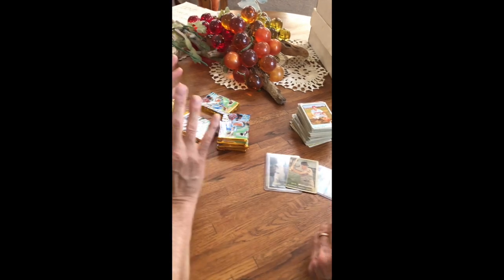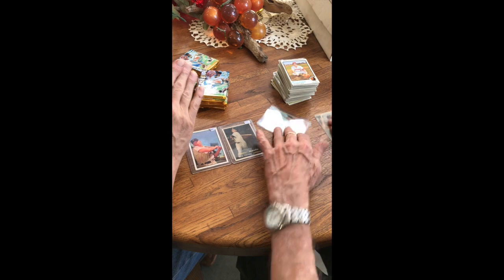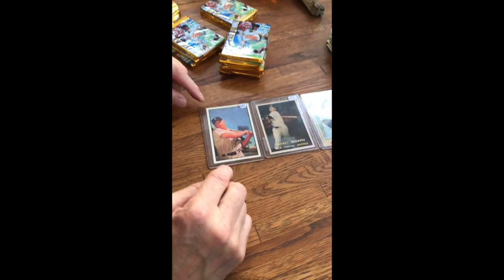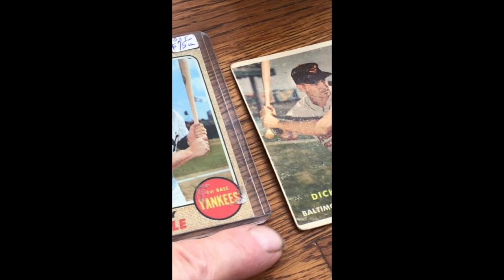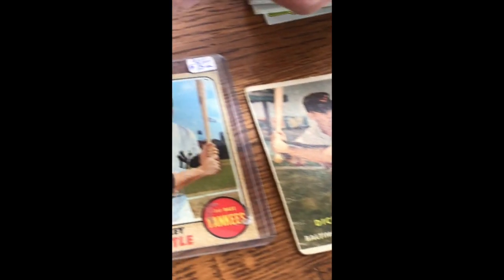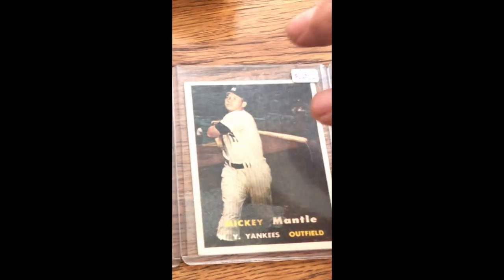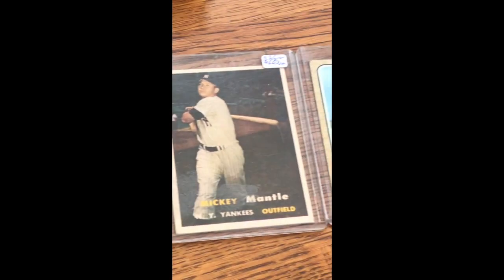But one thing that you're looking for, if you want a higher dollar card, you're checking, are there creases on the card? Corners, how are the corners? Centering's very important. Look at the border on this one. These are all too nice. The border on that Dick Williams is a true card, and see how the border's way to the left. That would affect it. If you find Mantles in this condition, all three of these with the centering nice, corners nice, no creases, you're talking hundreds of dollars for each card.